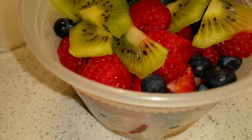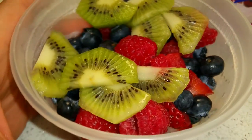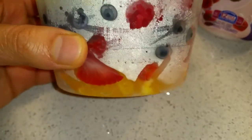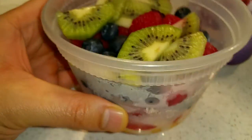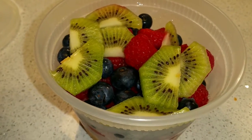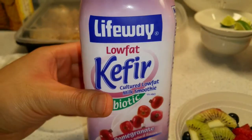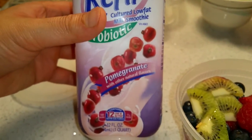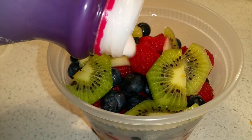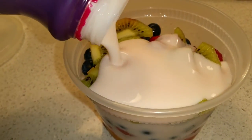Alright, guys. It's my little fruit bowl here. Got a little bit of kiwi, a little bit of raspberry, some blueberries, and some oranges. Alright, so I'm just gonna mix this fruit bowl with some of this Lifeway kefir. It's a yogurt, y'all. Tangy, tarty yogurt. Damn. Look at that.